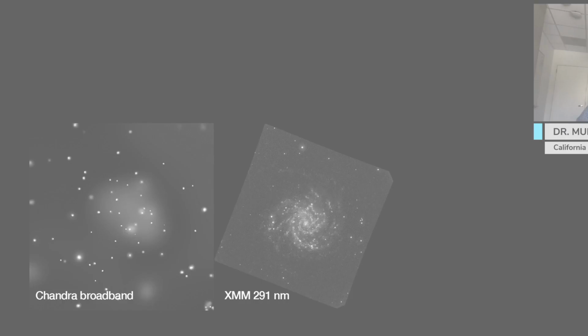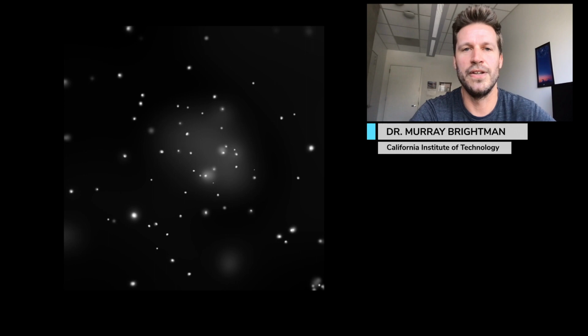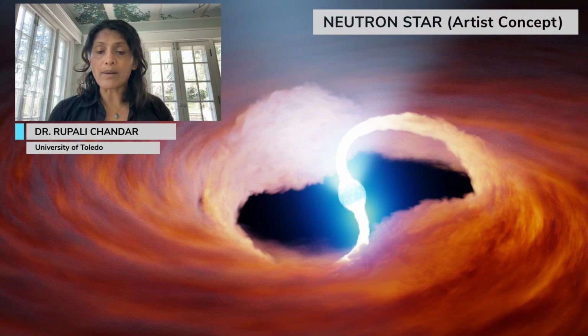So when you look at an X-ray image of M74 as opposed to the visible image of M74, it looks a lot different. You just see a handful of dots, and that's because the X-ray image is only showing the black holes and neutron stars in the galaxy. So these are some of the most extreme objects in the universe.